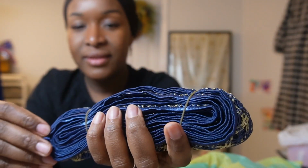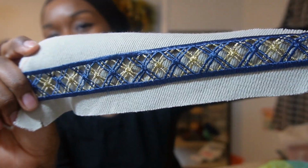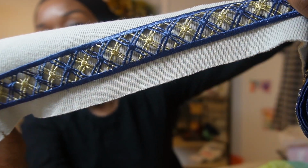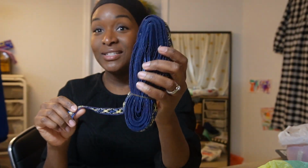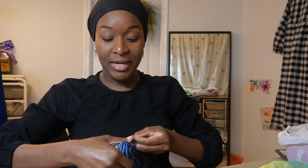Next up, I got this navy trim. So here you are. It's a beautiful blue with that gold in the center. This is another one that you can lay on top of a garment that you've already made, or use it as insertion lace where you can see through it. I'm really excited about that. Tons of it here, and these are the sorts of things that I would love to utilize more in my sewing to level up my sewing, add that additional level of detail that I've come to love in some of the designer pieces that I stock on Pinterest, and this is how I plan to do it.